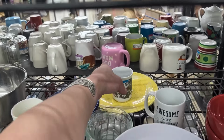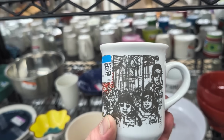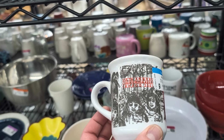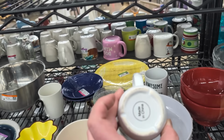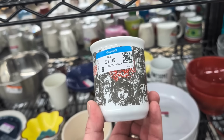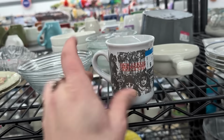That's an interesting cup. That definitely grabbed my eye. Wow, look at that. What's going on here, huh? I don't know. It says something, but I can't read it because I lost my glasses again. Made in China. What does that say? $1.99. I don't know. I'm going to have to see if I can Google Lens this so that I can see what that says.